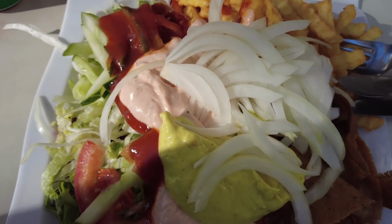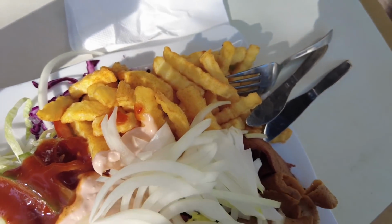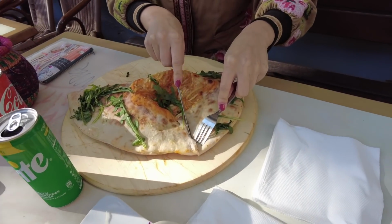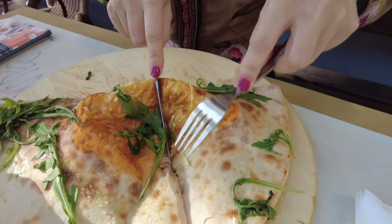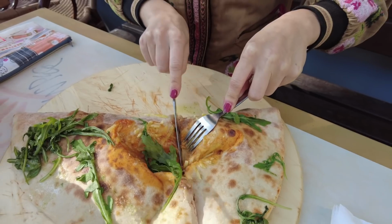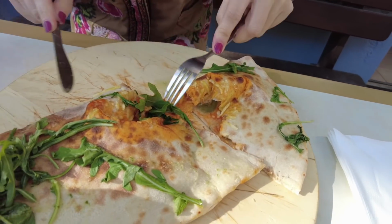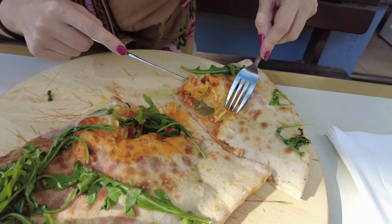Ooh, did he add those onions on at the last moment? I asked him. Oh, that's you, Molly. That looks nice. Even last time when I got it, I didn't get it on a plate. It is smoky. Jalapenos. Guten Appetit. Guten Appetit.